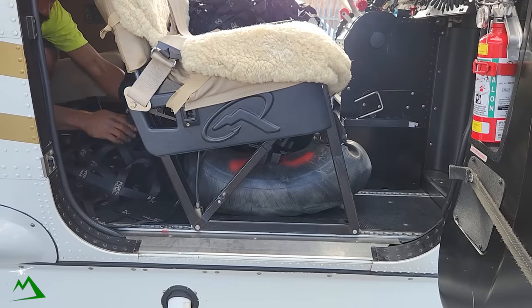I just put it underneath the co-pilot seat because I'm shooting a video and I typically don't like having people up front when I'm shooting a video. So I just put it up there for now because everywhere else is just too full up.